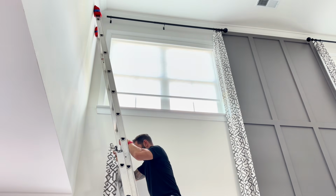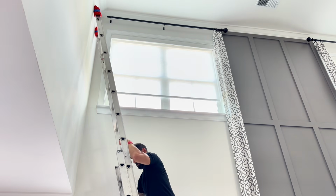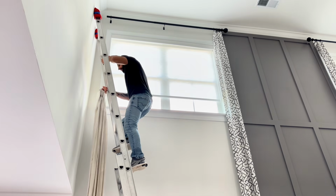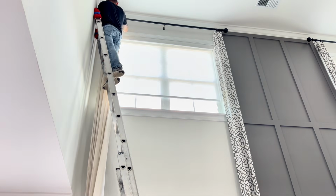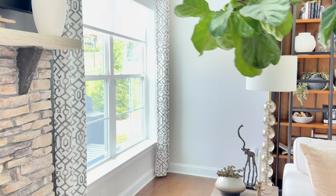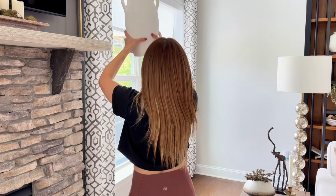So we just went one panel at a time, and he took off the old ones, brought up the new ones. But he's so funny because once he got up there, he's also kind of a neat freak, which bodes well for me. Once he got up there, he was like, hand me the vacuum, hand me the Swiffer, because he just noticed, well, I'm up here, so I might as well get the windowsill. And it was just really funny.